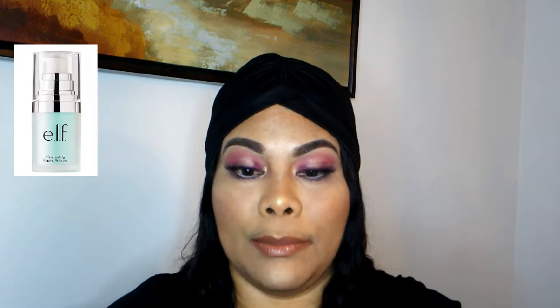Hydrating primers. Now, if you suffer from dehydrated or dry skin, this type of primer helps to add an extra layer of moisture to your skin. One popular brand that has a good hydrating primer is the Too Faced Hangover Primer, as well as the e.l.f. Cosmetics Hydrating Primer. These are a couple of my recommendations when it comes to hydrating primers.